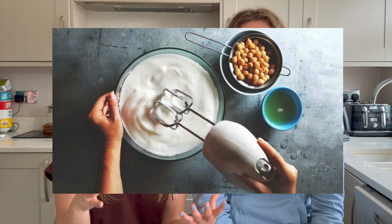And they come in a weird little can, and you can use the water from it. It's called aquafaba, and you can use it as an egg replacer. Yeah, egg replacement. So if you're out and you don't know what to have, go to a lentil recipe, go to a chickpea recipe, and that's very high in protein.